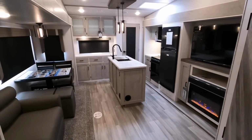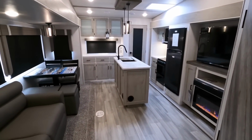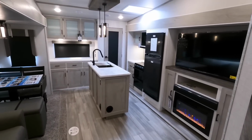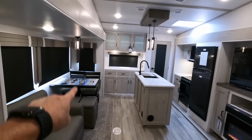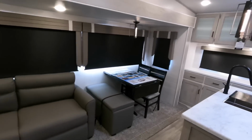So here inside the unit, 4 total slides, and 2 of the 4 slides located back here in the rear of the coach. Bunkhouse is the floor plan with possibly 3 queen beds, but you're still going to be gaining 1 massive living room for a mid-grade, mid-profile unit. 6 foot on the slide height on the slide boxes here. Once again, these are fully laminated slides.